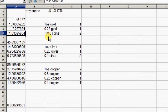The 1/20th, well, if 1/10th is 3.1, that means 1/20th would be about 1.5, so I don't have enough for a 1/20th coin. I have to move on to silver. What I have done is the ratio is 44.2 to 1 in this example.